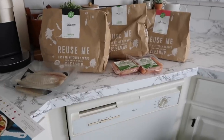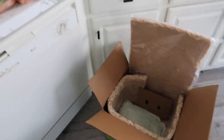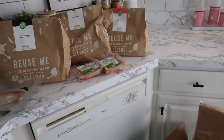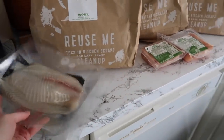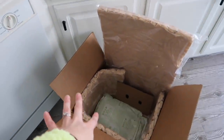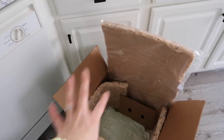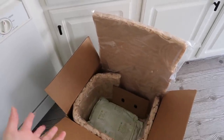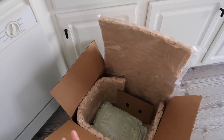Okay, I pulled everything out so that you can see it, and I actually got this all yesterday, and I pulled everything out last night, put it all in the refrigerator, and didn't realize I actually had 2 packs of fish. One of them was still in the box. I wanted to show you guys how the packaging was, and it was between those 2 ice packs, and it was like freezing cold. So even if it arrives on your doorstep and has to sit there a little bit, you don't have to worry about anything going bad.